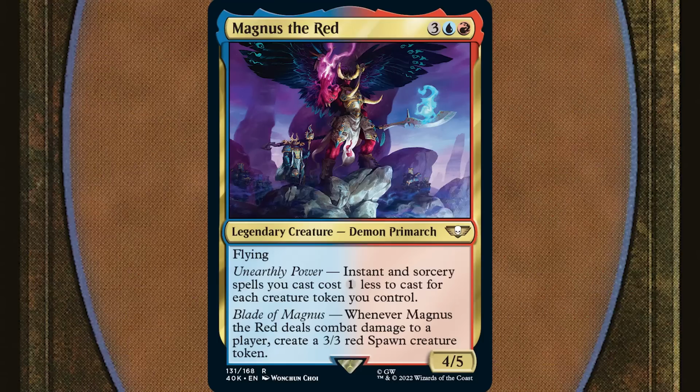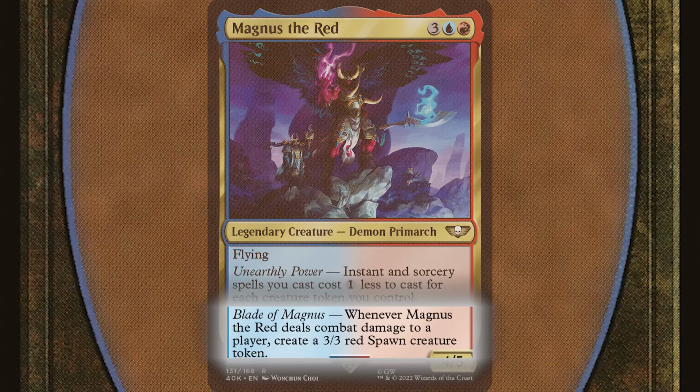Natural colors for the Thousand Suns. He's a 4 power, 5 toughness flying creature on top of all that. He has 2 unique abilities. We got the Blade of Magnus, as well as Unearthly Power, both working perfectly in conjunction with one another. The Blade of Magnus, we'll talk about that one first because it's a little bit more important.